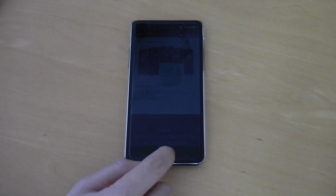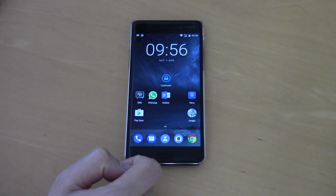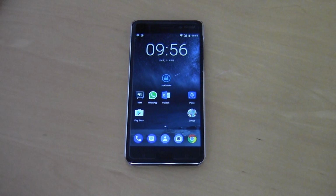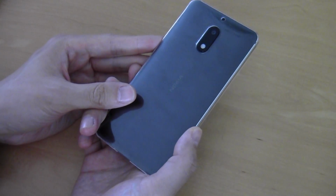Now, another great feature of this phone is that it supports fast charging, which means that it can get to a full charge in less than an hour. And another great thing about this phone is the excellent build quality, which is what Nokia is known for.